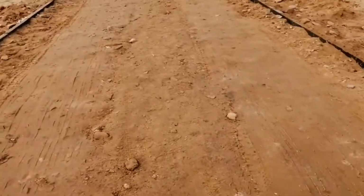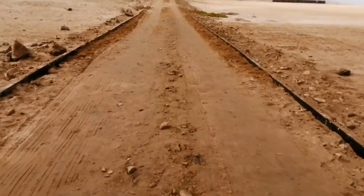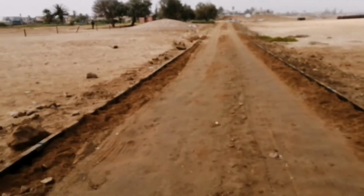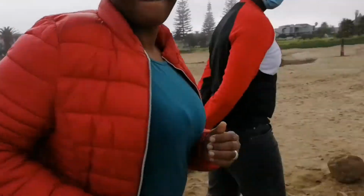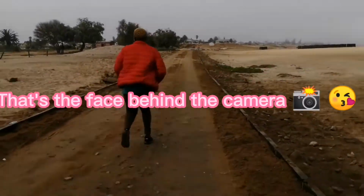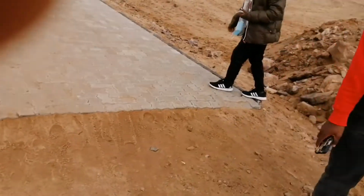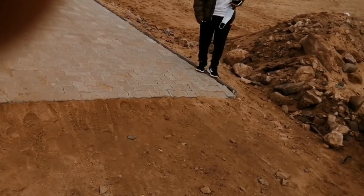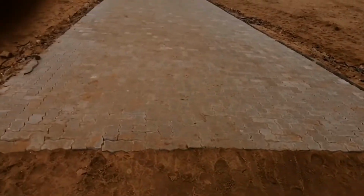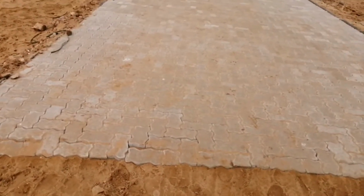What time is it? It's 11:04. Okay, we've been walking maybe for something like a kilometer. Yeah, something like a kilometer. Now, this is where the old pathway starts.